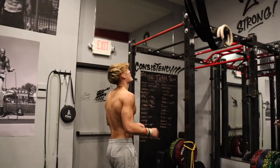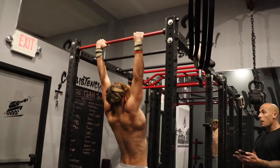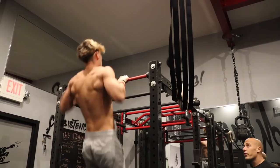Right after comes 15 Chester bar pull-ups, and I was already gassed from those burpees, so these pulls tested my muscle endurance. The goal was to get 15 pull-ups without dropping, but I dropped at 14.